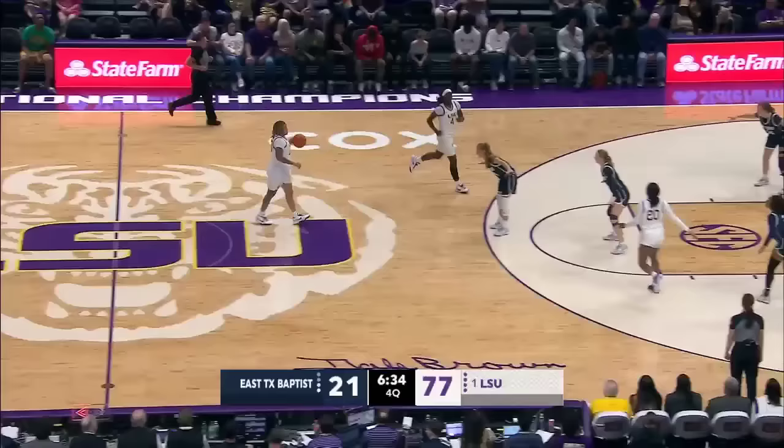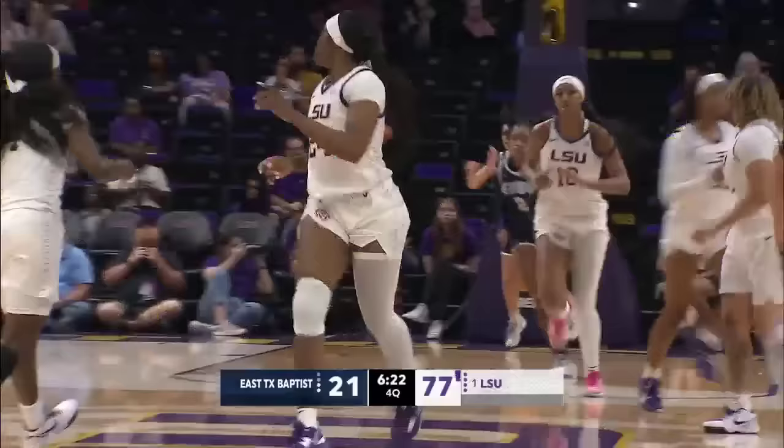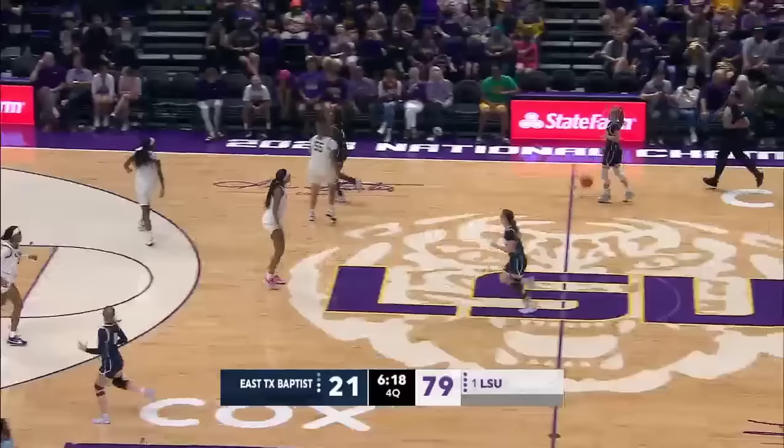6:30 to go. Gotten a little sloppy here in the late stages. Poole at the top of the key to Johnson. Fires it quickly to Morrow. Turn, six-footer, got the friendly bounce that time. Yeah, she's got a quick little turnaround jumper that she gets off. Very, very fast. Just past the SEC logo at 79-21. Morrow with 10 on 5 of 10 shooting.